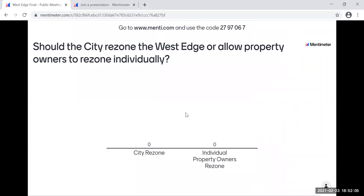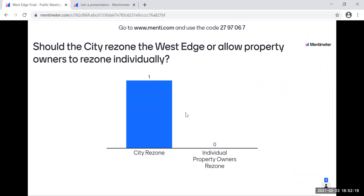should the city rezone the West Edge or allow individual property owners to rezone? When we're thinking about this, the city rezoning process would look like the city drafting the urban use overlay district regulations, and then shortly after that, applying a base zone of either the CBD, the MUB, or the MUR, and subsequently mapping that urban use overlay to those properties that it would contain. If we were to let individual property owners rezone, which has been the case thus far, I would say, those property owners would have the ability to go for the MUB, MUR, or CBD zone, and then apply the urban use overlay at that time.